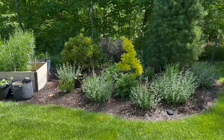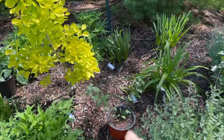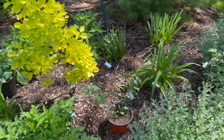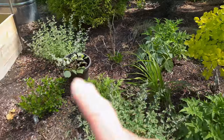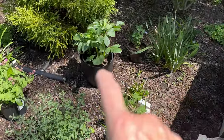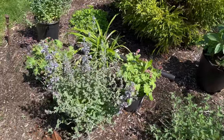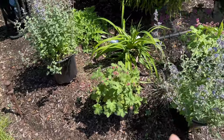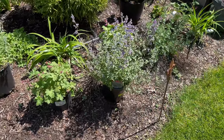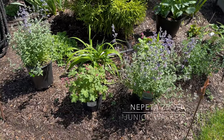Over here I've got mums going in. Now these are perennial mums, not annual mums. Got some dahlias. The dahlias are gonna stay in the pots. Got some more mums, got some more dahlias. I'm adding some geraniums, perennial geraniums. This is Bevan's variety. I have not been able to find Walker's Low this year, so this is Junior Walker. I had two that died.